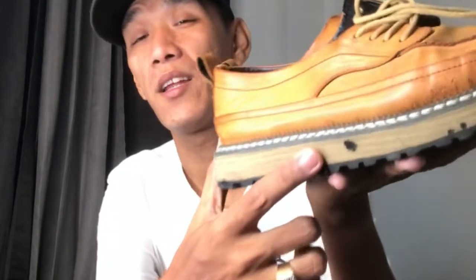At nakuha rin niya to sa Okay-Okay. Okay-Okay lang to, guys. So, di ba? Ang ganda ng details niya, tingnan niyo. Wala pang sira, although may mga stains na dyan, but it doesn't matter anyway. At least maganda pa siya. The quality is there. Wait lang, sabi ko apat na lang, meron pa palang isang nakatago.